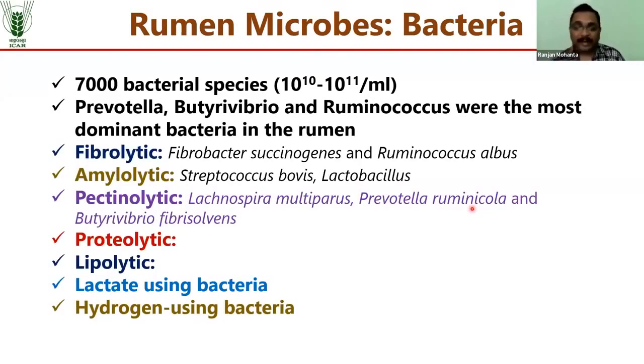Whenever we provide a lot of fibrous feed, the fibrolytic bacteria population will increase. But if starch material is more, then amylolytic bacteria will increase. Likewise, if protein concentrate is more, like when we feed more legumes, then proteolytic bacteria will be more. And if fat is at a slightly good percentage, then lipolytic bacteria will be more.